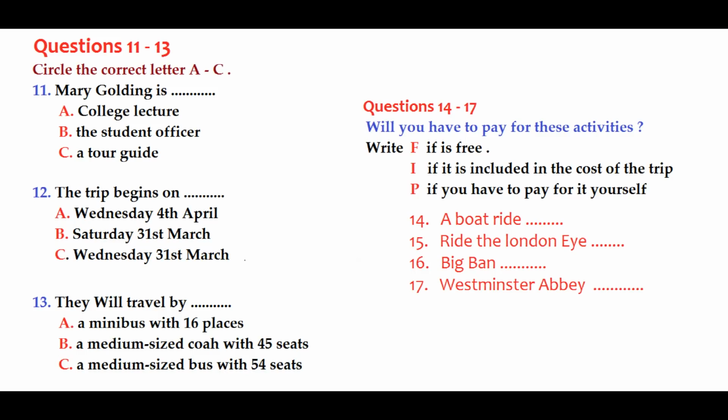Well, this will be a good chance for those of you who haven't been to London before to have a look at this beautiful city. I think those of you who come will thoroughly enjoy it. The trip is going to be for 5 days, from the 31st of March, which is a Saturday, to the 4th of April, the following Wednesday.